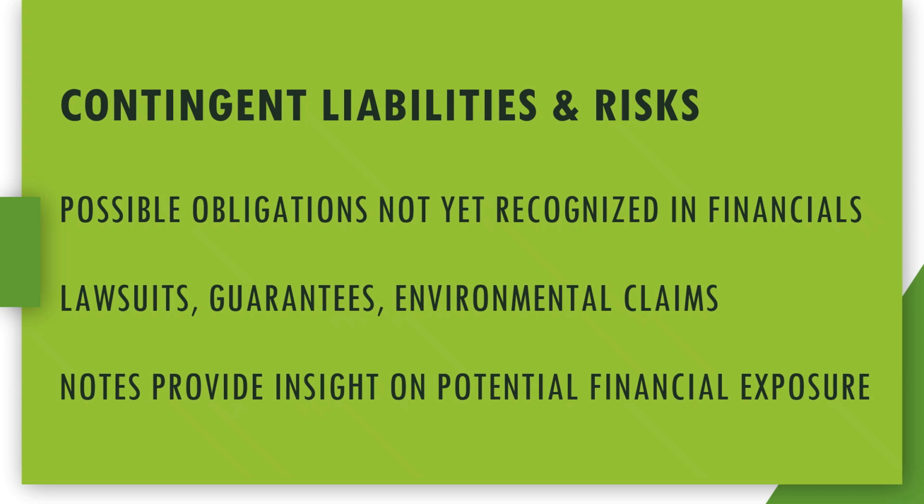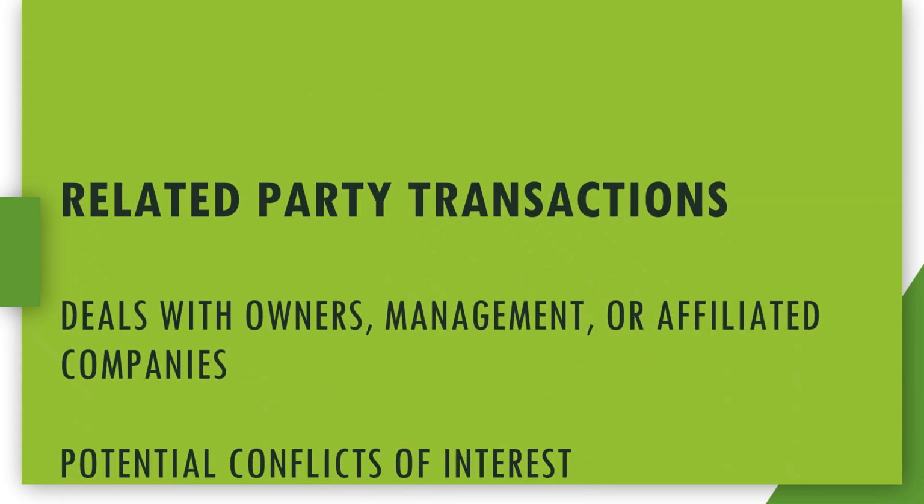You won't see that number on the balance sheet, but the notes will flag the risk. This is critical information for investors, managers, and even freelancers managing client accounts, because hidden risks can quickly change a business's financial reality.